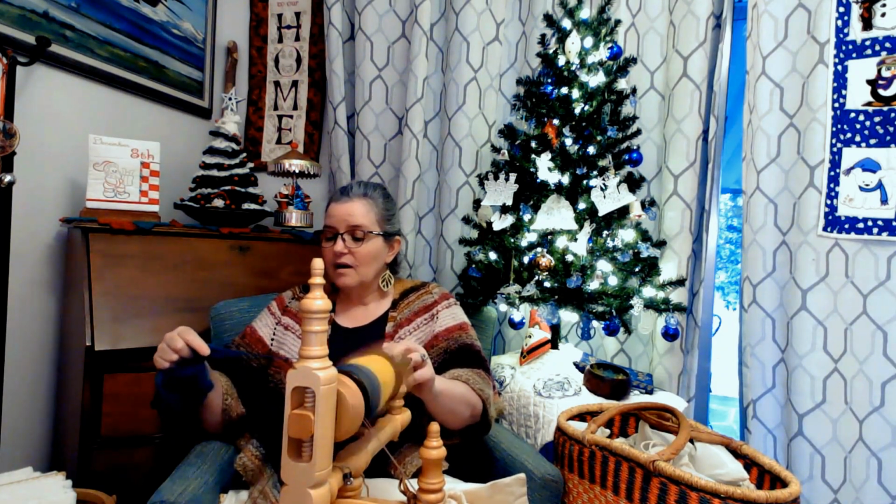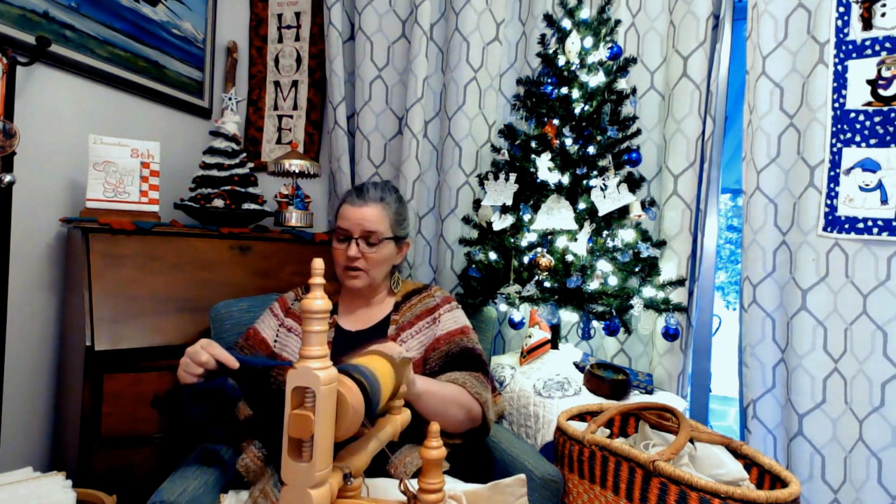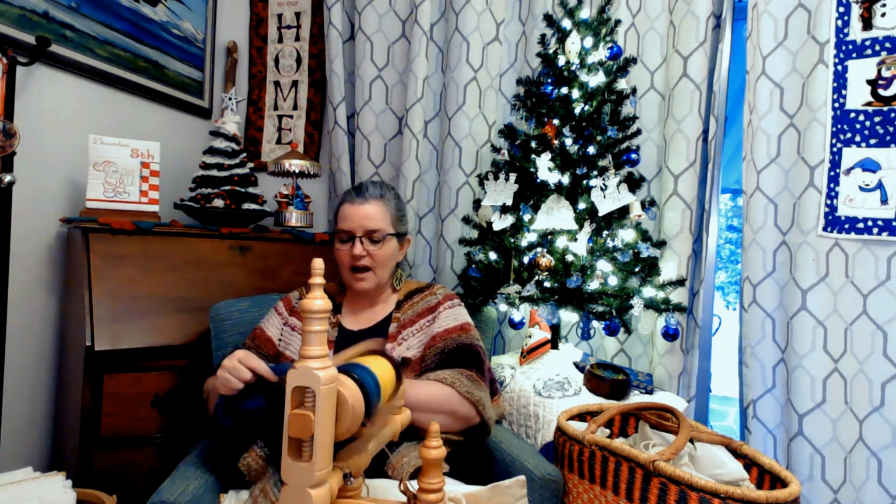Well, I researched, and what I discovered is about the only critter that could be fairly easily raised in our situation was Angora rabbits. And so we had looked into Angora rabbits, and about a year before my mom passed away, we ended up getting our first Angora rabbits.